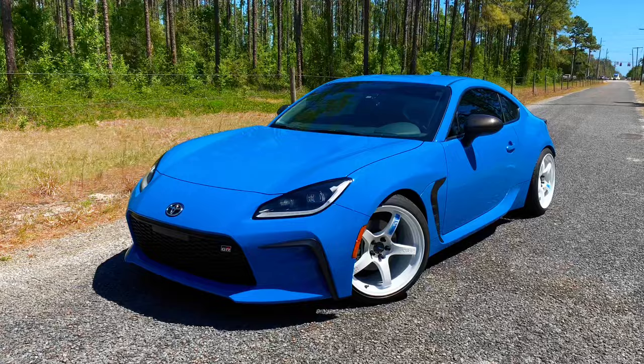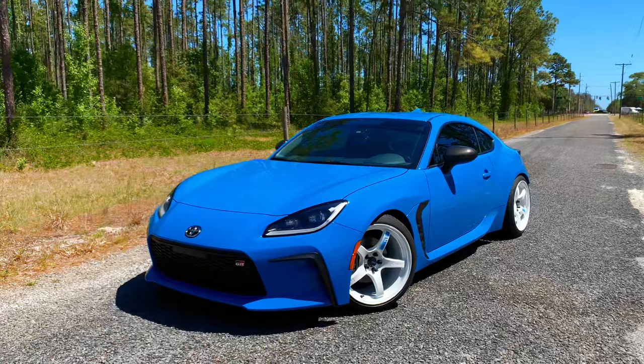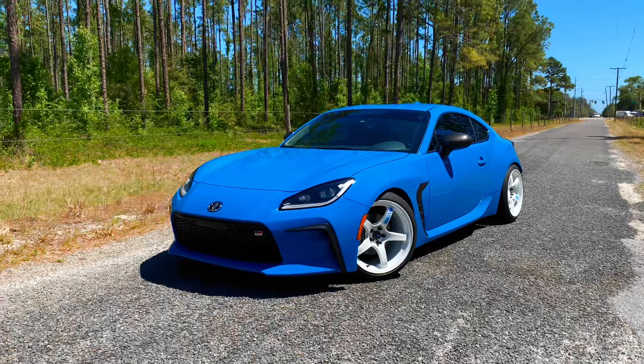I'll get a little cinematic going for you guys, that way you guys can see what it looks like during the day. And then later on during the night, I'll go back out, that way you guys can see what the wheels look like at nighttime.